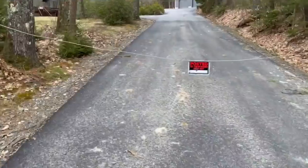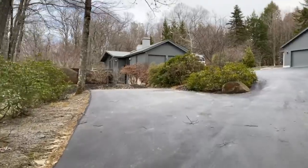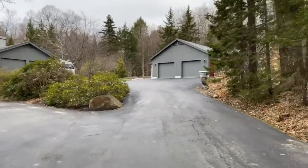When my dad got this place, he called it Donnie Bristle. We take our security seriously. Posted, no trespassing, keep out. Can't keep me out. It's my place. That's kind of the main house here and the guest house.